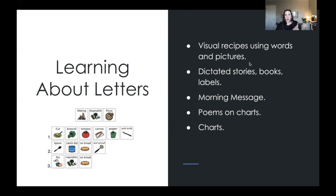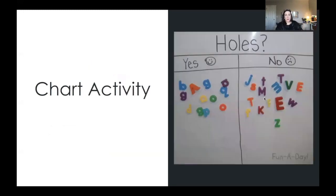Dictated stories, books and labels. So that's when a child is dictating to you and you're writing it down. Morning message, writing down, good morning. Today we are going to learn about dinosaurs, and having that be up there and you talk about it. Poems, charts, all ways that you have letters that you are specifically and intentionally showing and talking about with children.